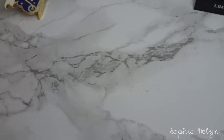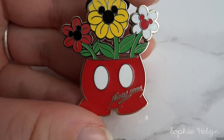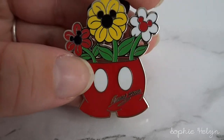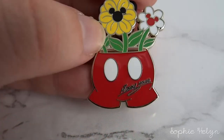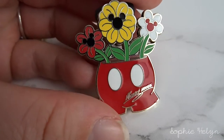Now moving on to sort of Mickey, the Fab Five. We have this one, which is from the Flower and Garden Festival. It is part of a mystery pack. This is obviously Mickey. This was the Potted Plants series. Again, very sought after because they were only released in parks for a short amount of time, because obviously the parks ended up closing.